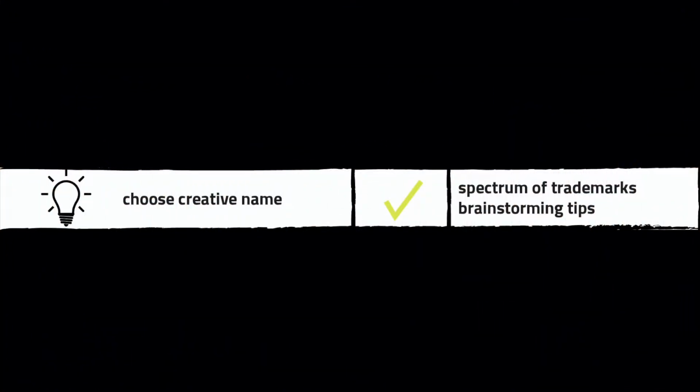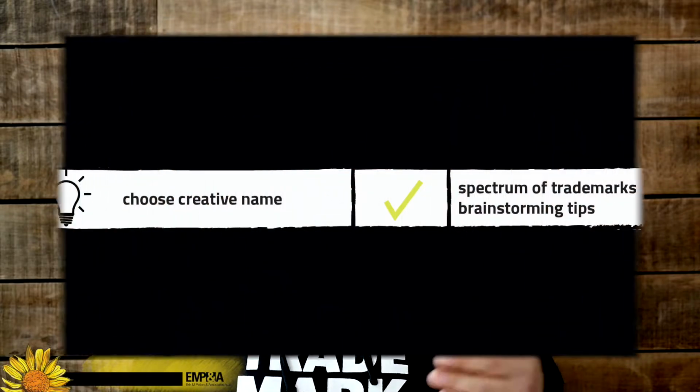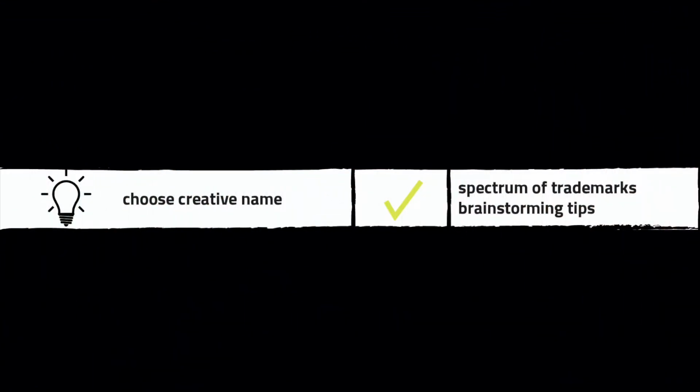Choose a creative name. That's the underpinning of it all. That's the foundation of this house you're going to build for your brand. Start with a creative name that's not boring, that's not taken by somebody else in the industry, that's not generic or descriptive, and you're off to a great start. For more information about that, search my site for anything about brainstorming tips or the spectrum of trademarks.